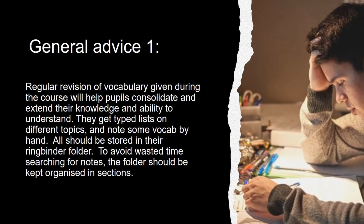So the first piece of general advice is that the child should be regularly revising vocabulary given during the course. That is on sheets. Usually it's typed lists, but sometimes it will be vocabulary that they've copied by hand. It should be stored in a ring binder folder that they've got. And basically regular revision is just going to help them expand their knowledge, and obviously that expands their understanding of the language. They do need to keep their folder organized. They need to be encouraged to get rid of stuff they don't need. It should be organized in sections as well.